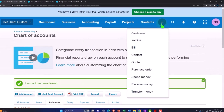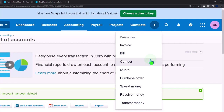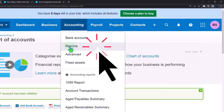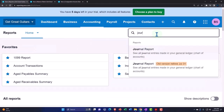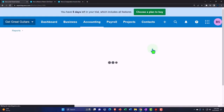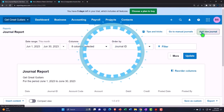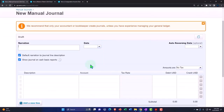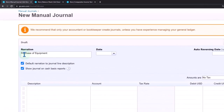So I'm going to go to the plus dropdown, and let's do a journal. And actually, we have to find the journal entries by going to the accounting reports, and then we go into the journal report. They kind of bury the journal entry. We go into the journal reports, which is probably good because you don't want to enter them all the time. And then we're going to add a new journal. This is going to be for the purchase of equipment that we financed.